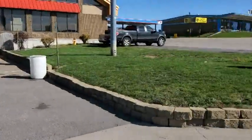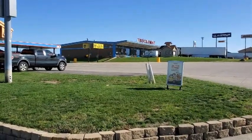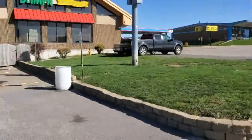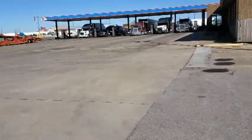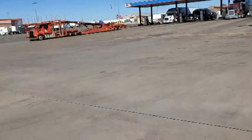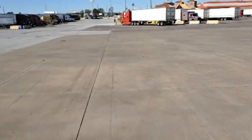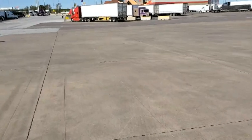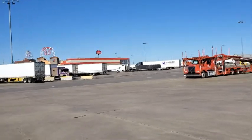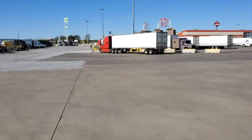It's quite large. So you have the truck-o-mat. That's where you can get your truck washed. They have their shop down there. Typical stuff for any truck stop. Of course, you have several fuel islands. TA. There's also a Love's. There's a Pilot, and a few others, all in this general area. So let's go down to the main building where it says Iowa 80 there and check this place out.